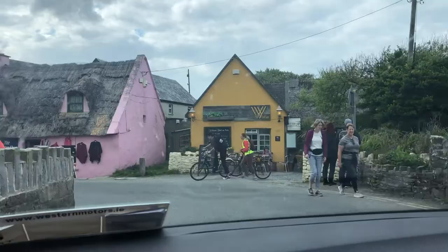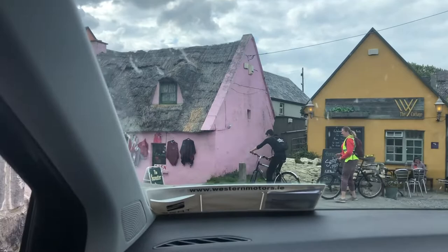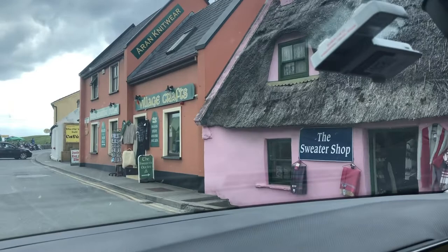This is coming into Doolin. Very cool little village. We have seen this on video time and time again.